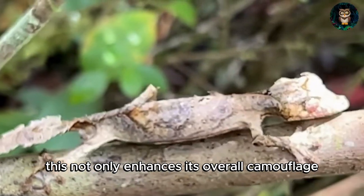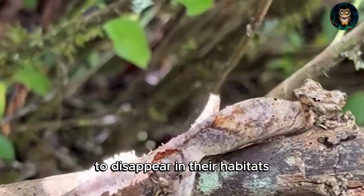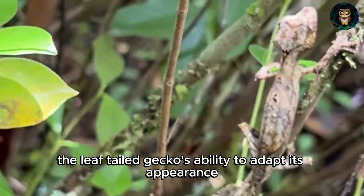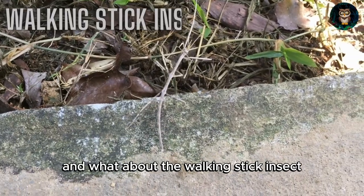This not only enhances its overall camouflage, but also showcases the incredible diversity of techniques animals employ to disappear in their habitats. The leaf-tailed gecko's ability to adapt its appearance highlights the endless creativity of nature in the pursuit of survival. And what about the walking stick insect?